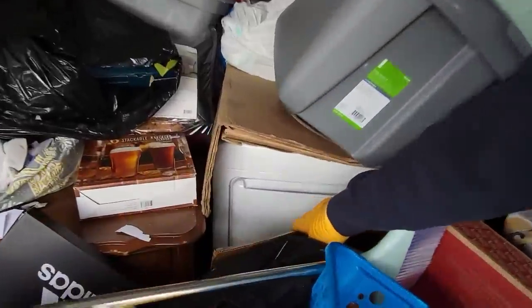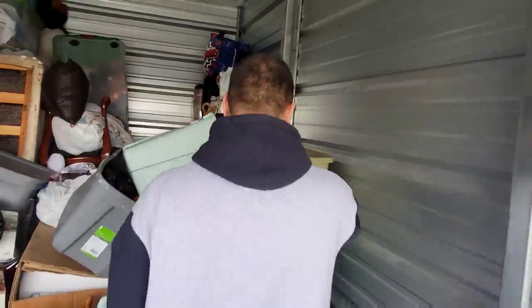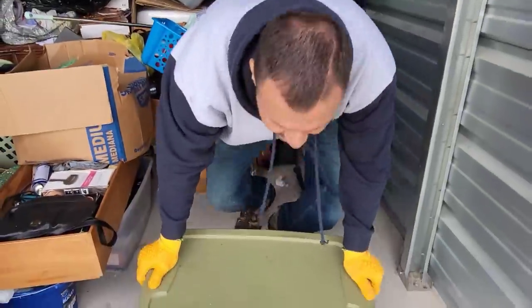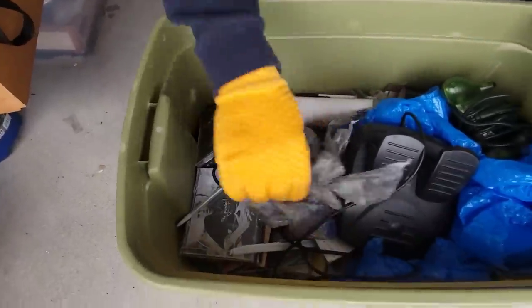There's the dryer. There is the dryer. But I'm not ready for the dryer. You know what I'm ready for? What are you ready for? I'm ready for a tote. Here we go. Nice tote. It's a tote with lid. It's heavy. Oh, man.